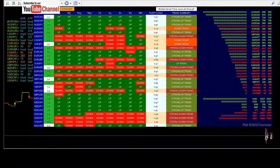Okay, we have a question. Yesterday, GU broke out support and made another candle below support, but retrace went all the way up, hit my stop loss. Okay, why not? Let's take a look at GU.